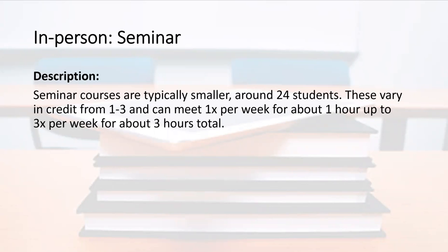A seminar course is typically smaller and more interactive than a lecture. A common class size is 20 to 24 students, and seminars vary in credit from 1 to 3, meeting from 1 to 3 hours per week. One example at Stony Brook are the 2 seminars that make up part of our first year student experience.